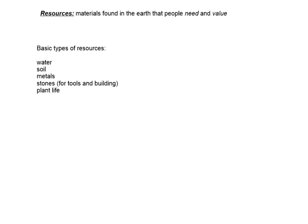They also have shared resources, materials that are found in the earth that people need and value. These are your basic types of resources, things like water, soil, metals, stones for tools and building, and plant life. Things that these people valued and used to grow their civilization.